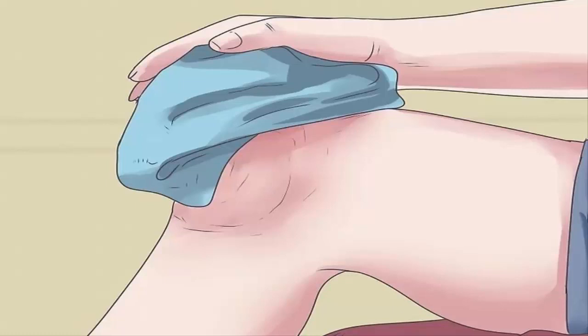Apply heat. Elevate the injured area on a cushion or pillow. Use a reusable heat pack. Try not to use electric blankets. Wet heat is better for injuries than dry heat.